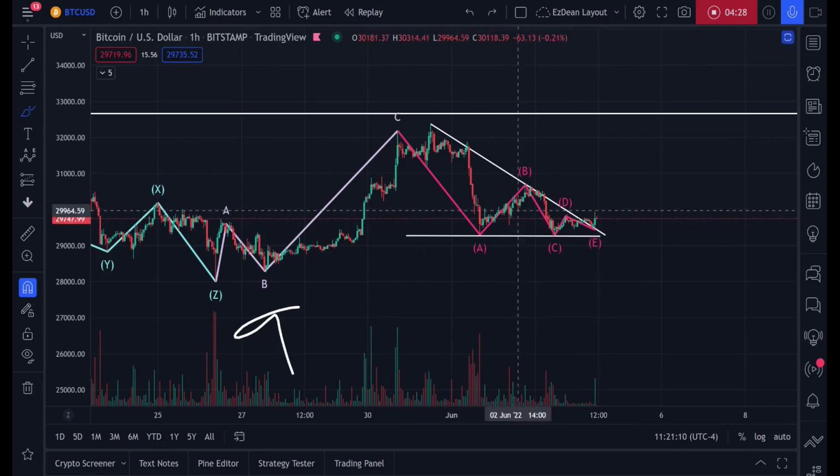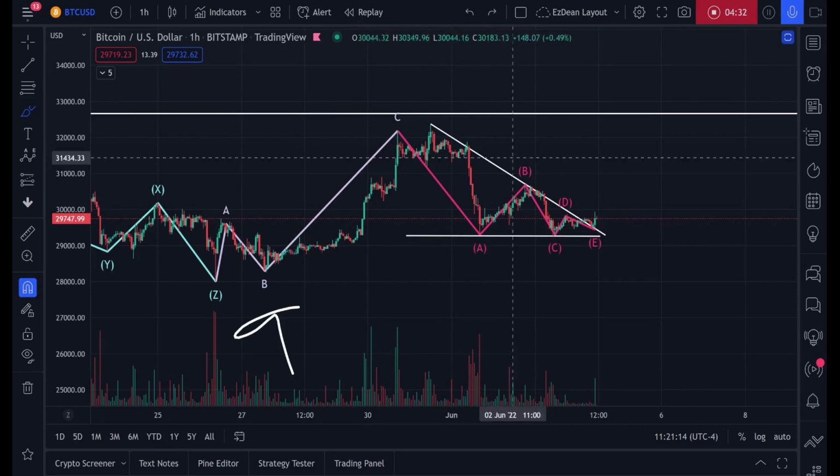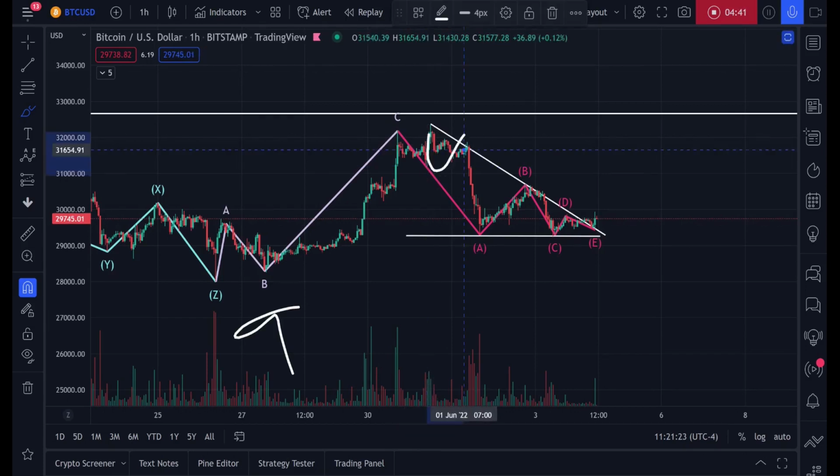So you have 5 waves comprised of 5 sets of 3 waves. I said that correctly. Like 1, 2, 3, 1, 2, 3, 1, 2, 3. You get my drift.